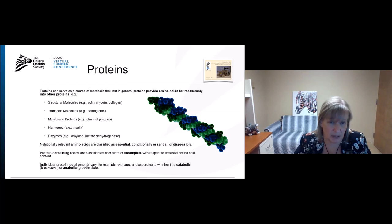Nutritionally relevant amino acids are classified as essential, conditionally essential, or dispensable. It's important to realize that we need the proteins for those amino acids.